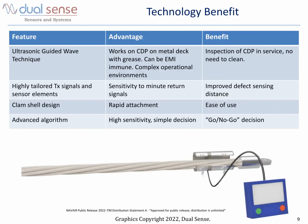There are several benefits of using this sensor. Since we use ultrasonic guided waves, the factors that I mentioned earlier, like electrical contact with the deck, grease, and complex environmental factors, do not affect our measurement. This means CDP can be inspected without taking it out of service or needing to clean the CDP section.